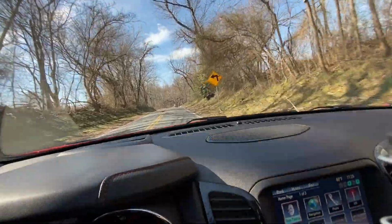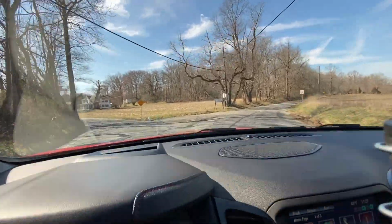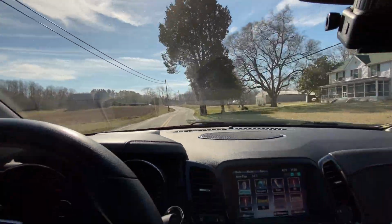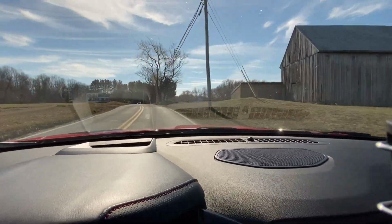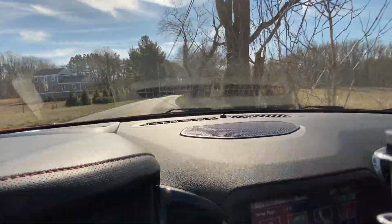The good news, this car feels fantastic. In the corners and the elevations, the car feels a lot more planted, less body roll, just overall a better driving experience when it comes to the handling piece.